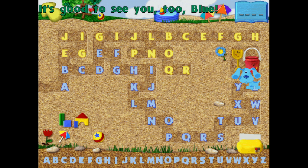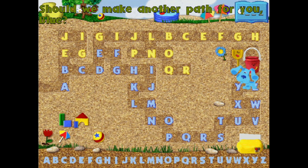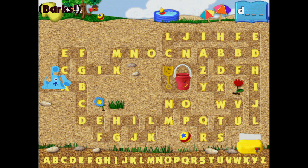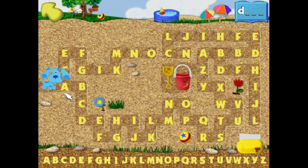It's good to see you too, Blue. Click on Shovel or me if you'd like to play again. Should we make another path for you, Blue? Blue, here's another tricky path for you. Will you help her find which letters to follow? A, B, C, D, E.